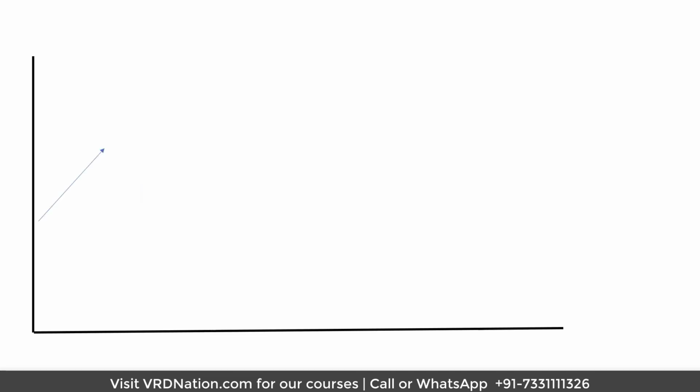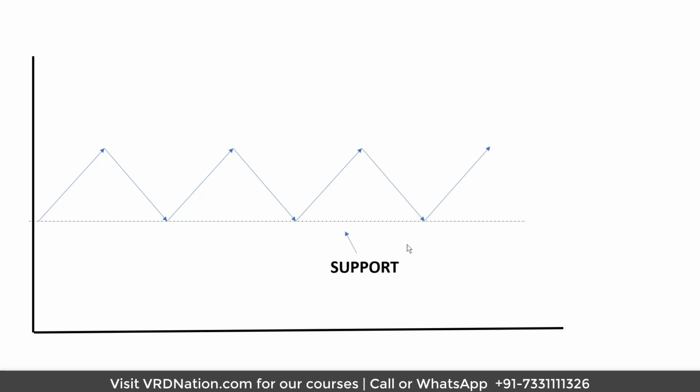The idea behind support and resistance is very clear. If a stock, for example, goes higher and lower and higher and lower, in this particular case, this line right here will be called a support, and this line right here will be called a resistance. I'm taking a very simple example, of course, just to illustrate the high-level concept. The support is a price zone from where the prices bounce back up, and resistance is a price zone from where the prices come down. That's the basic idea.